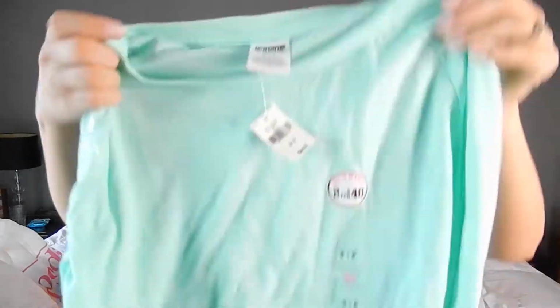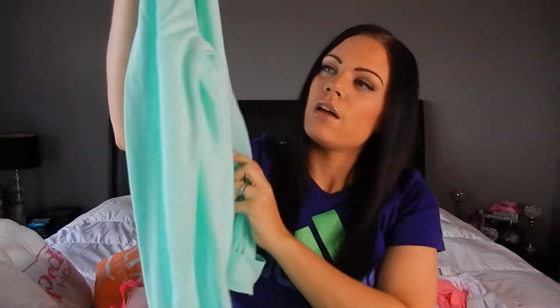And then I got this pretty blue green something. I don't know, turquoise something. But I thought that was a pretty color. So I got that at Victoria's Secret.